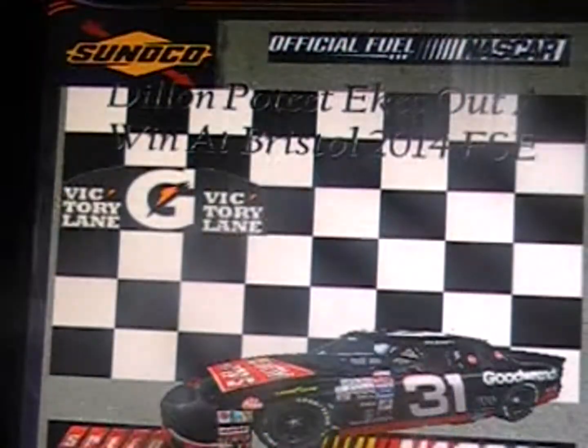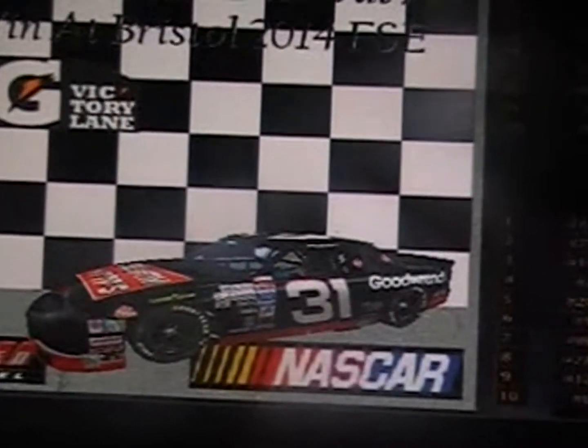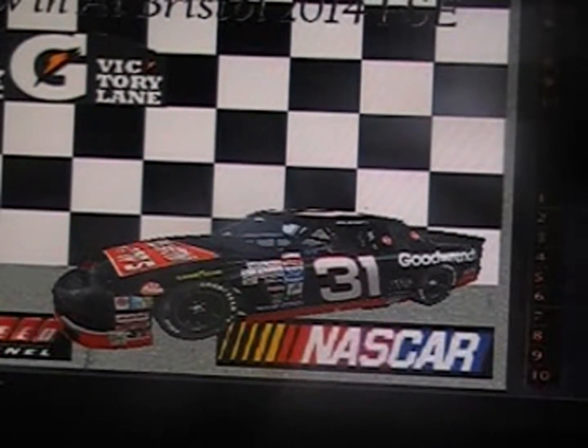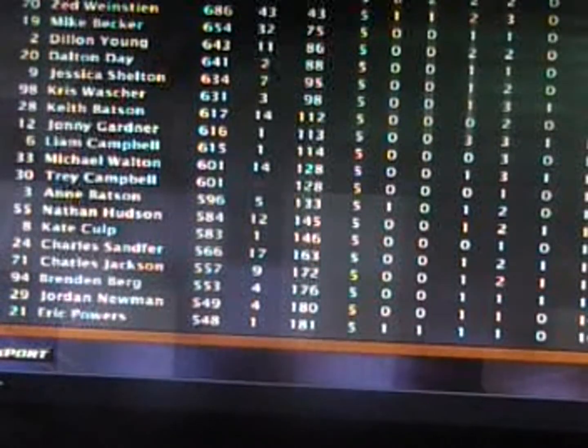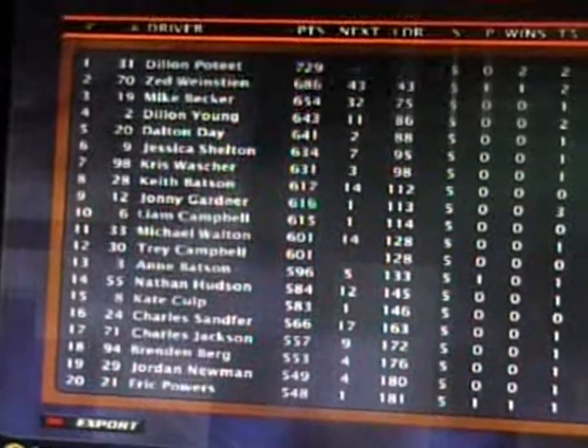It ends up being quite a day for Dylan Poteet, the number 31, Mom and Pop's GM Goodwrench Chevrolet. His second win in a row. He had I think 4 wins last season. 3 wins last season. And this is his second already this season.